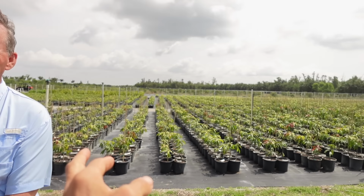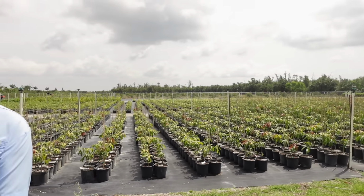Sure. Now you spray your trees that are in the ground. When it's got trees like this, do you have to spray trees in pots?